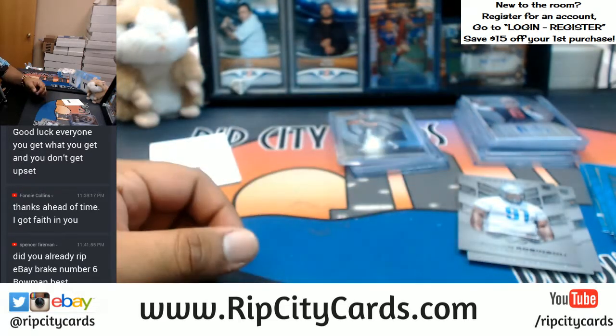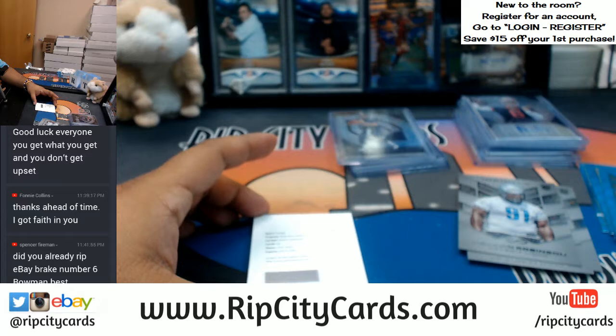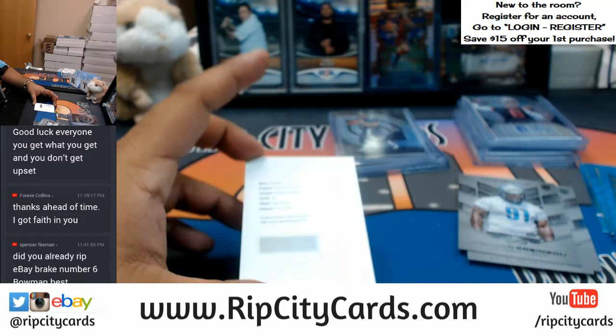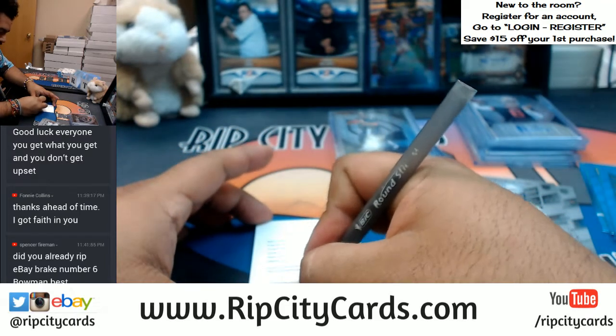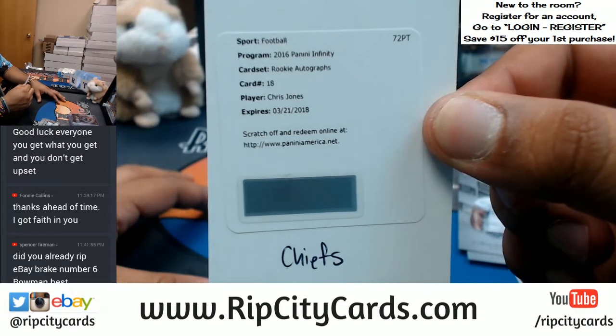A'Shawn Robinson base for the Lions there. I'm going to look this Chris Jones up. I want to make sure I give it to the right team. So this is 2016 Infinity. All right, pulling the checklist up. All right. It is Chris Jones. What's the card number? Card number 18 goes to the Chiefs. There we go. So card number 18, rookie autograph of Chris Jones, belongs to the Chiefs.